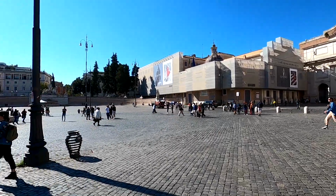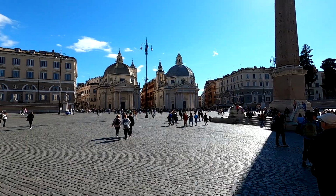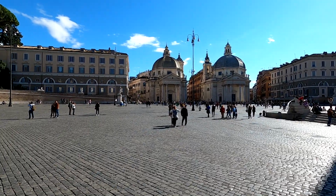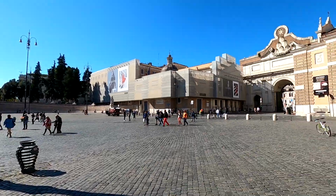So yeah, a little bit of darker history is that this square was a place where they held public executions, and the last one was in 1826, so luckily a long time ago. But yeah, nice thought to have when you're walking around here, right?